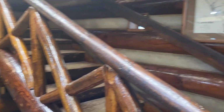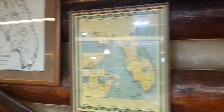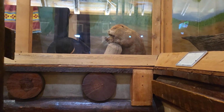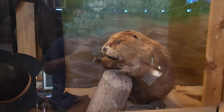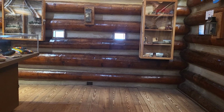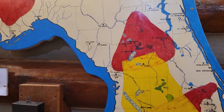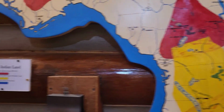All right, and then you head upstairs. There's these maps of Florida on your way upstairs. There is a video that plays up here. I think it loops continuously. There's Mr. Beaver. Hi, Beaver. So this map shows Florida Indian land.